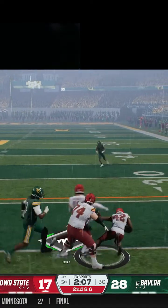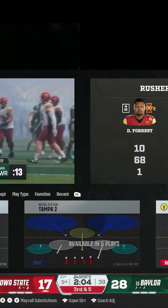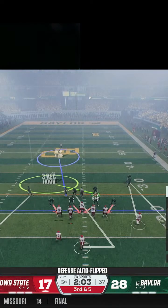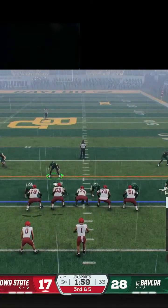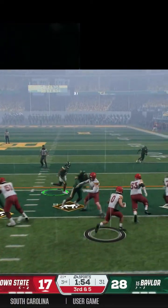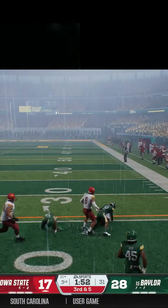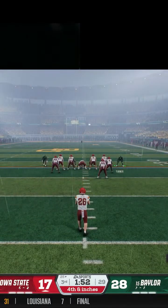Trying to impose their will with the run. Into the pile, maybe got one. He stopped at the 21. Now the defense will try to keep them on this end on third and short from the 21. From the gun, the running back has it. Good effort, but he's going to come up a little bit short. It'll be fourth down and 1.